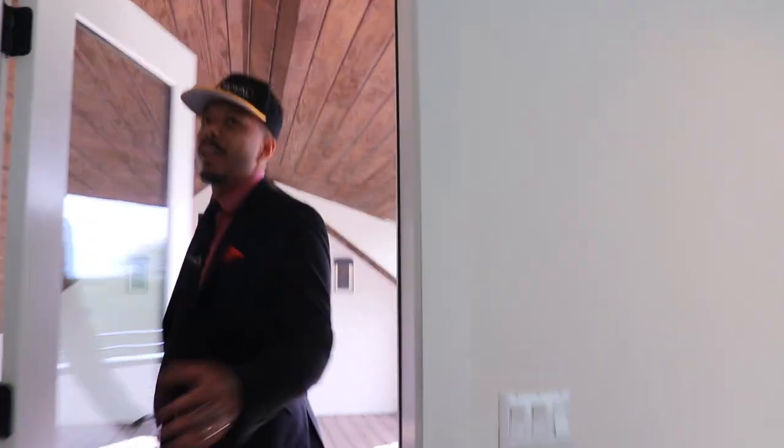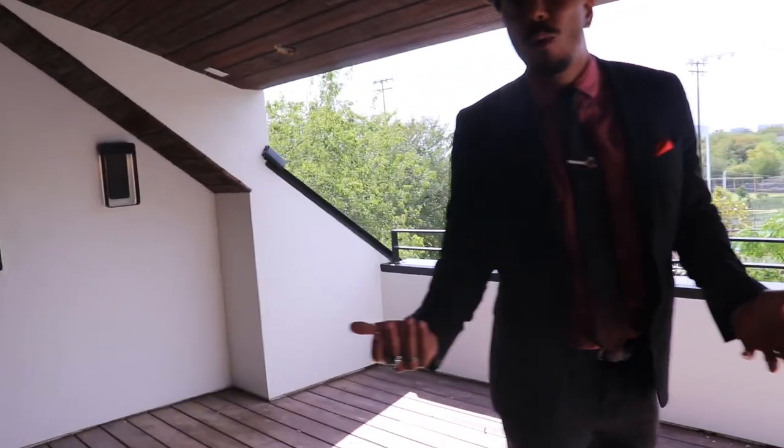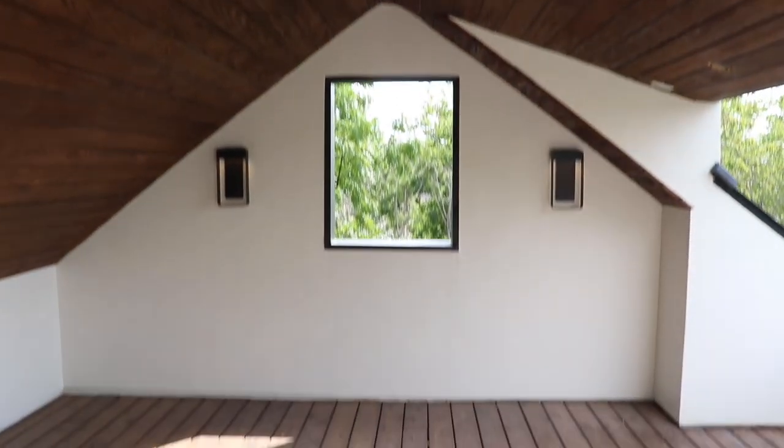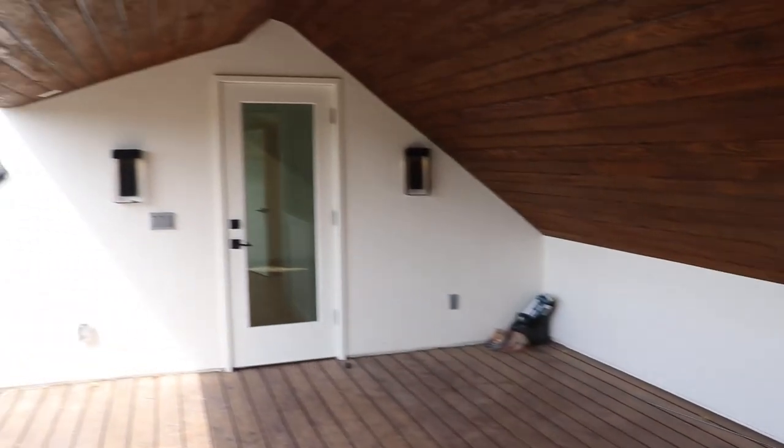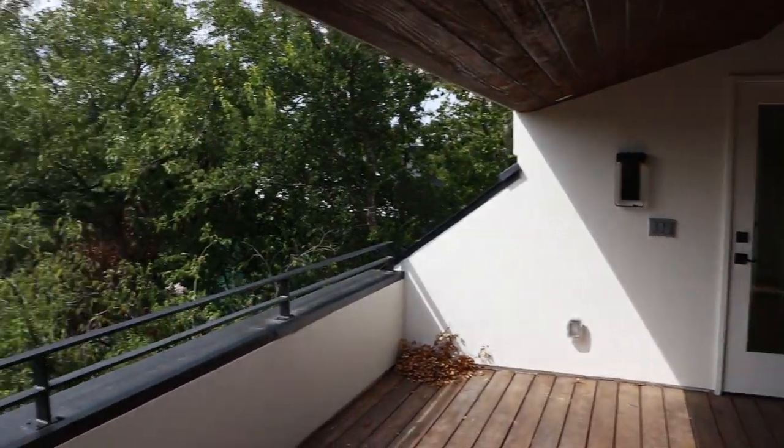And then finally, we have our last balcony right here. That is super, super spacious. You have lawn chairs, furniture if you want to, and a hot tub as well. If you wanted to add one up here, you could do so. And this is my favorite part of this home. Look at this view of downtown Austin, Texas. And nighttime is even more immaculate for you guys.